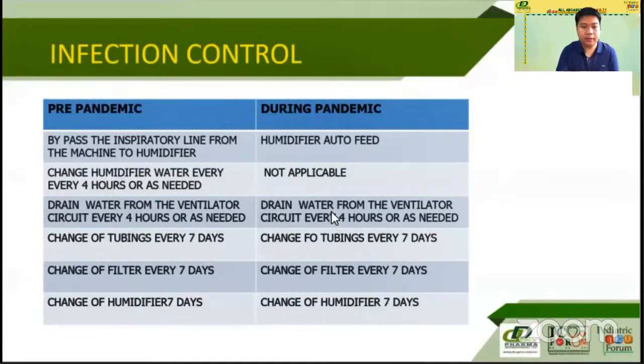Drain the water from the ventilator circuit every 4 hours, and change your tubings every 7 days. Same as today's pandemic, change filter and humidifier, same today. We do all this during this pandemic. And even before the pandemic, we changed the tubings every 7 days.